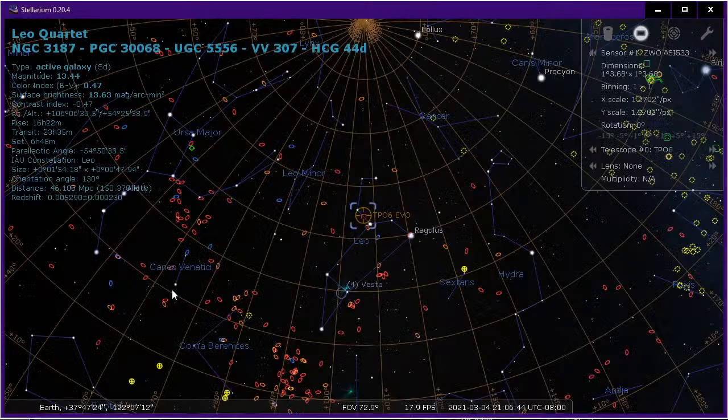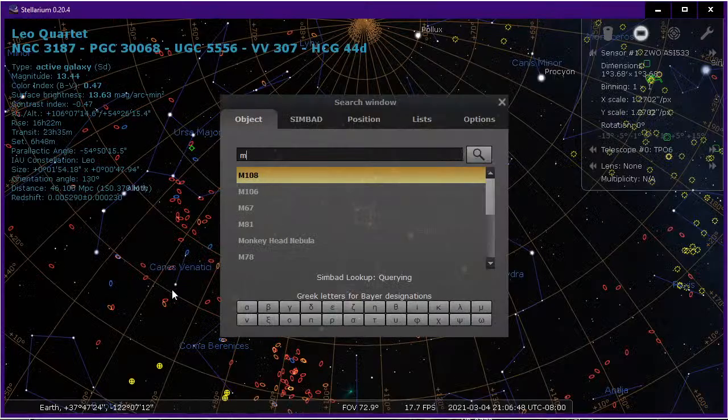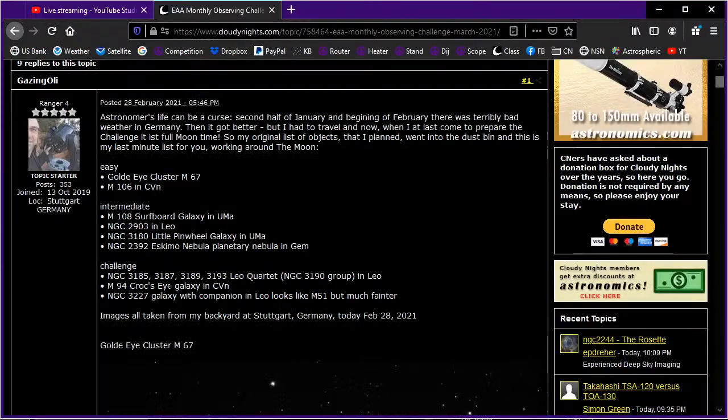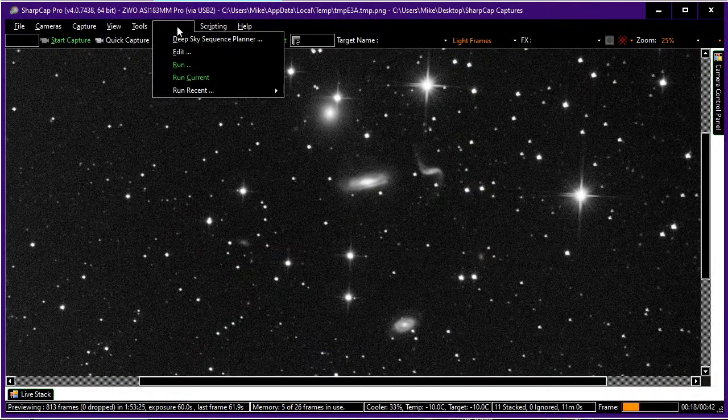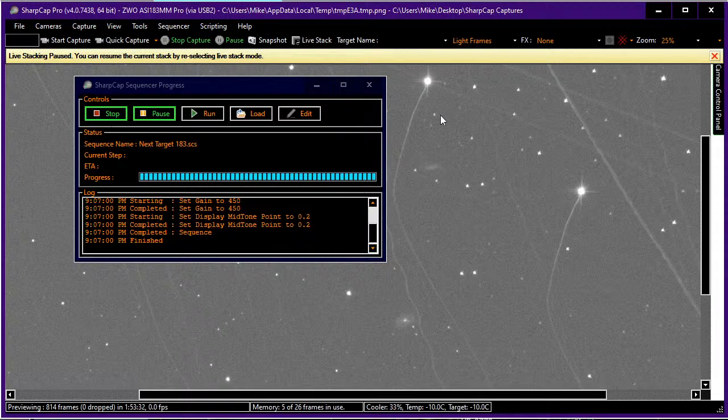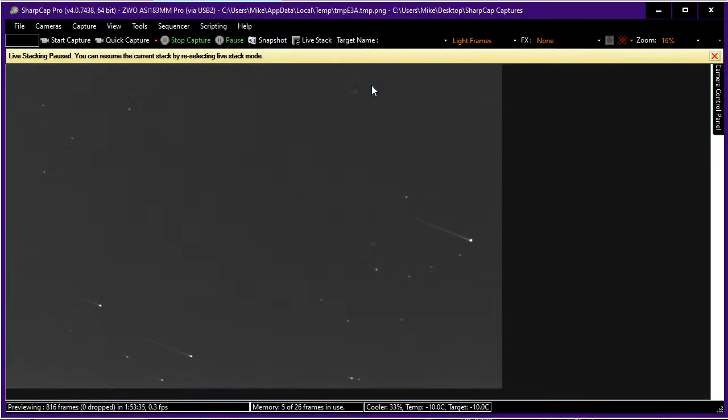Okay, what's next there, dear Ollie? M94, the Croc's Eye. Okay, M94, the Croc's Eye. Back toward the Big Dipper. Alright. Next target. This one will probably show up pretty readily. If I recall right, it's a pretty bright one, yep. So we'll just let the scope settle out for a minute here. Try to put it back in the middle a little bit. Give it a few seconds to settle.